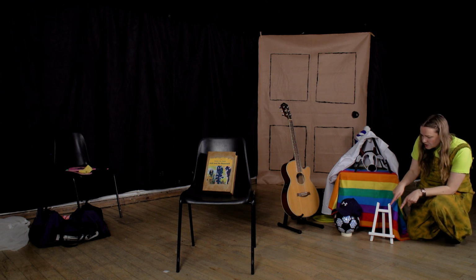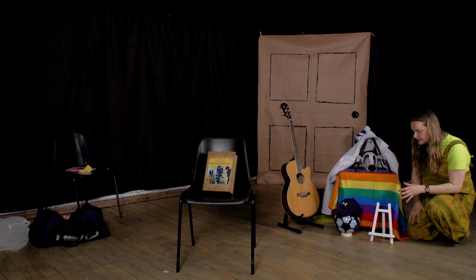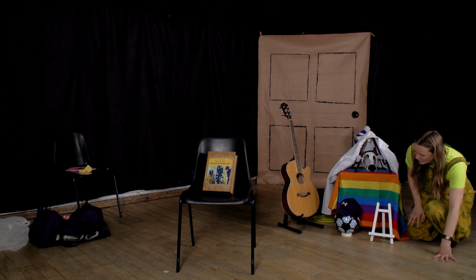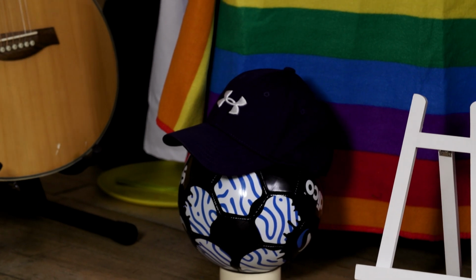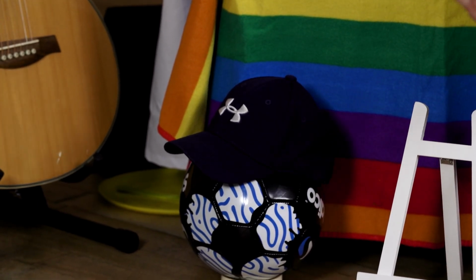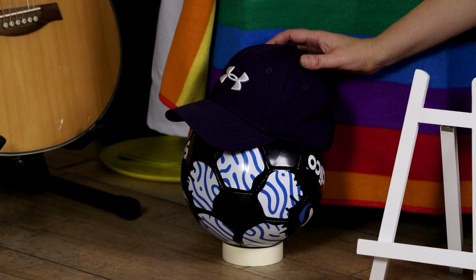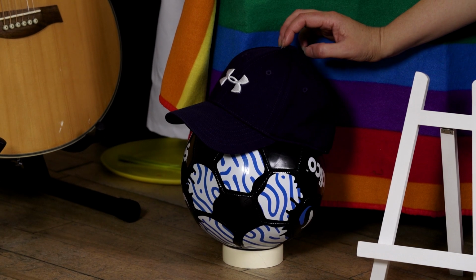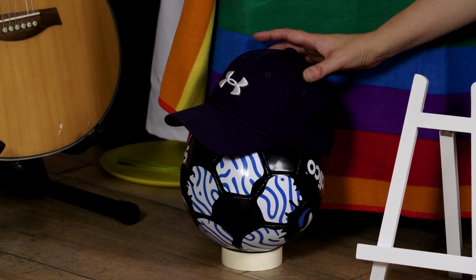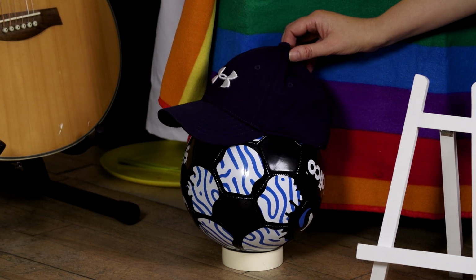So next to that easel, on your left of that little table, in front of it, there's a football, which is blue and white and black, and it's resting on some masking tape to keep it where it is. On top of that, there's a football coach's hat, which is dark blue with a white band on the front. That's my mum. Well, it's her cap.